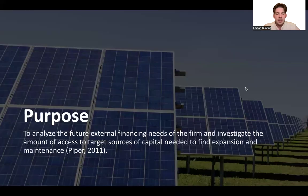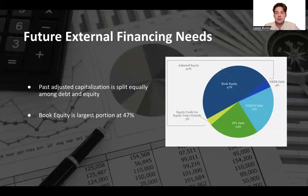For the purpose of this presentation, we are going to be analyzing future external financing needs of the firm and investigating the amount of access to target sources of capital needed to fund expansion and maintenance capital. So for future external financing needs, if we look at this pie chart right here, it looks about a 50-50 split between equity and debt, with 47% being book equity and 46% of the debt being split between two subsidiaries. That's Florida Power and Light, and then NextEra Energy Capital Holdings.